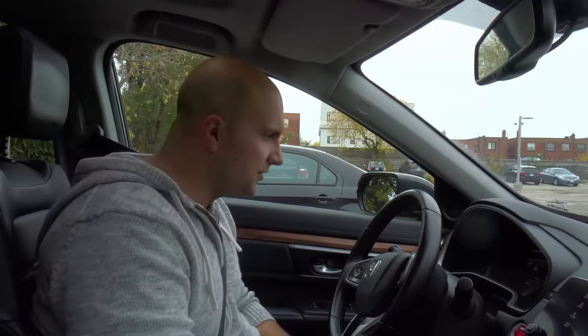Now, every car is going to be different, but I'm speaking about the majority of average cars that have a sport mode. What it's going to do is give it a sportier feel and a sportier sound, and I'll tell you how it accomplishes that. It usually doesn't unlock any extra horsepower. It just makes better use of the horsepower that you already have.